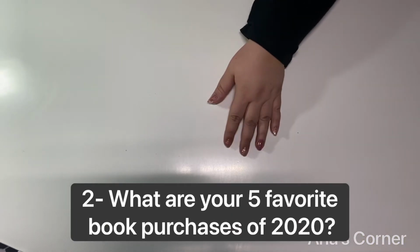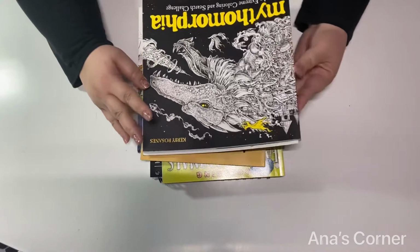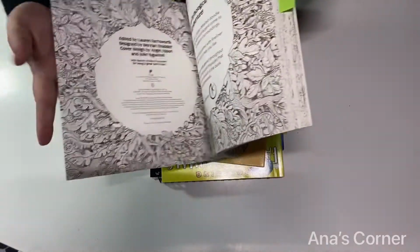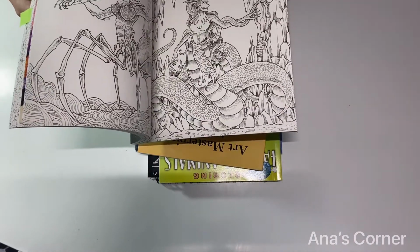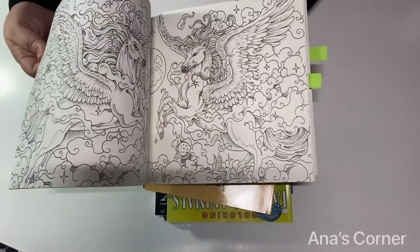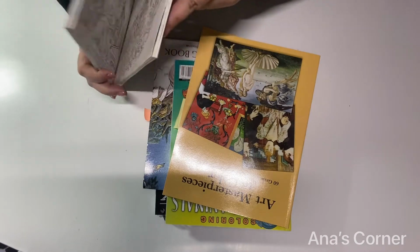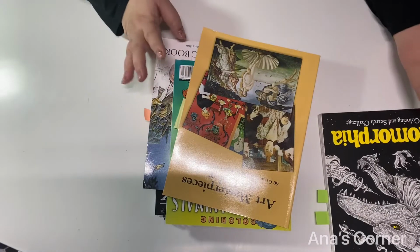So the second question or prompt is, what are your 5 favorite book purchases of 2020? Definitely Kerby Rosanes' Mythomorphia has been one of my favorites so far. Just amazing details, interesting imagery. Really nice. I like his style. I don't know, I can't really explain it. I just like his style. And I like the themes of his artwork. I admire anyone who can draw like that.